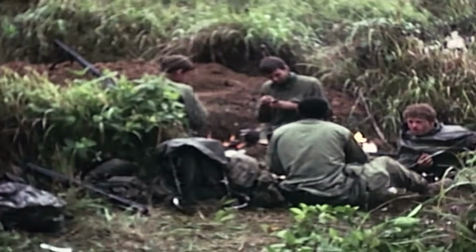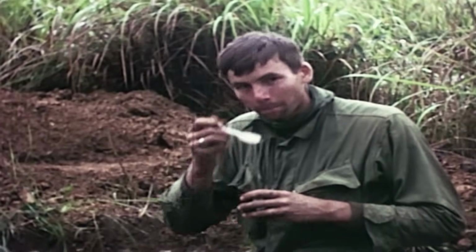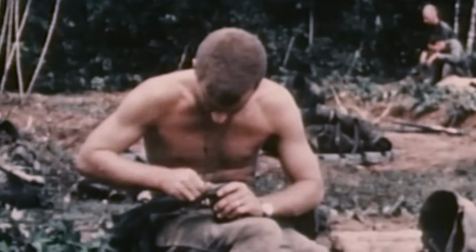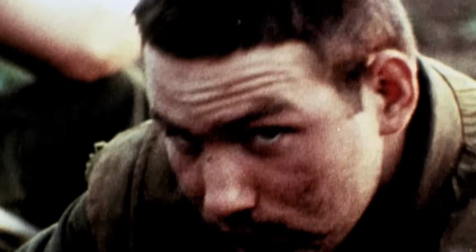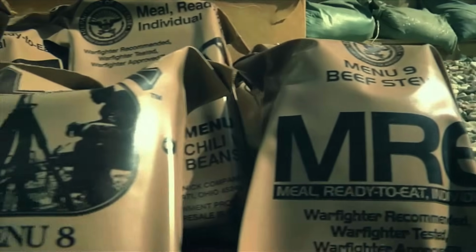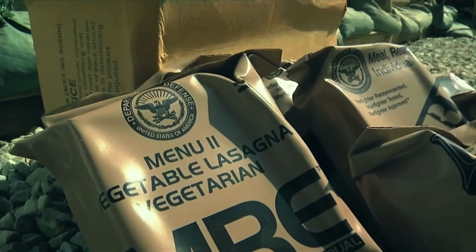By the time the World War II C rations had arrived in Vietnam in the late 1960s, they were over 20 years old. And because the paper label often slipped off, every meal was a surprise. Today, MRE menus include Asian and Caribbean dishes, and there's even a vegetarian option.